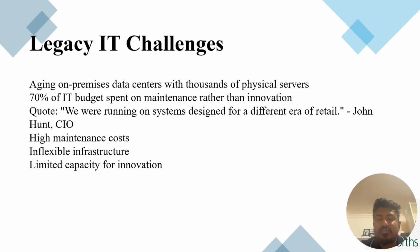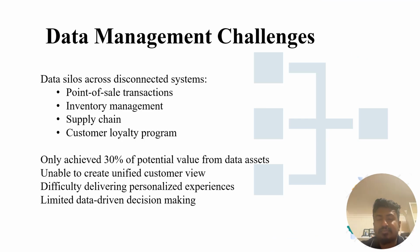Woolworths' legacy systems were becoming a major issue. Most of the IT budget, about 70%, was being spent on maintaining outdated infrastructure. The systems were inflexible and not designed for the modern retail environment, leading to high costs and limited innovation. As their CIO John Hunt put it, we were running on a system designed for a different era of retail.